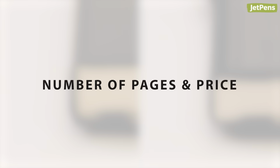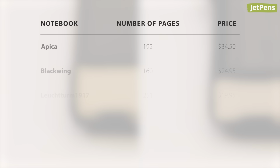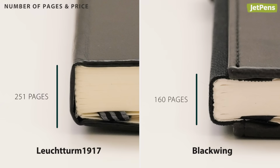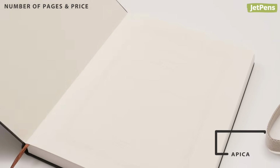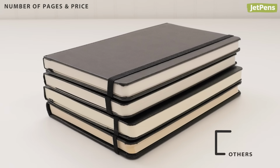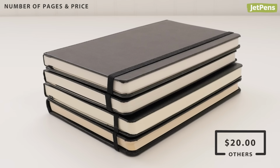Finally, let's look at the number of pages and price. Leuchtturm 1917 has the most pages, while Blackwing has the least. Apica is a splurge at $34.50, but the other notebooks are comparable in price at around $20.